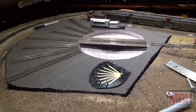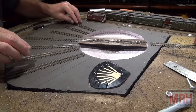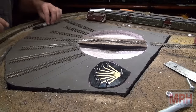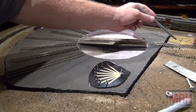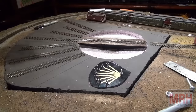The whole turntable unit itself is self-contained. All the wiring on this is completely going to be self-contained, so that when we drop this into place on the layout, we'll only have to connect two power wires. And we're going to connect the power wires to each side of the rails that are coming in to the turntable pit. And the reason for that is these rails will always remain hot.